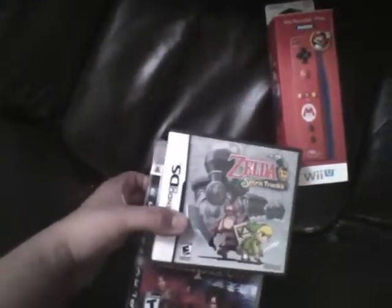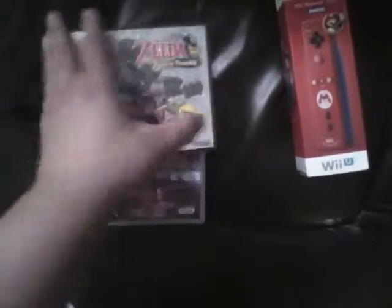I am here to do a quick thing to say that I have found these things from the dumpster diving at GameStop. First of all, we have Zelda Spirit Tracks.